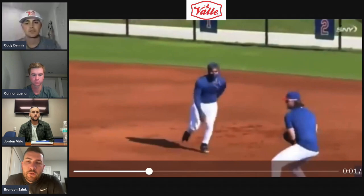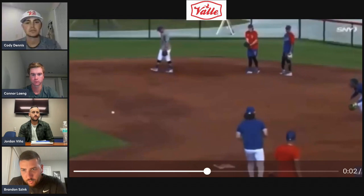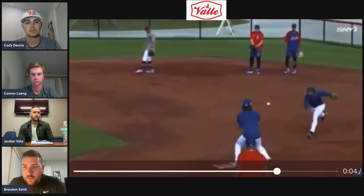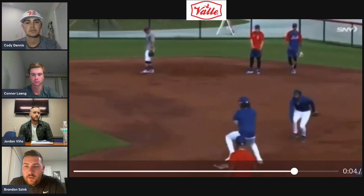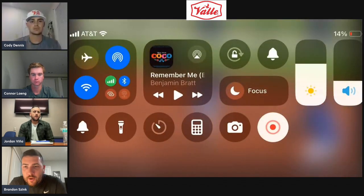Jordan, you guys talk about being directional with that left foot. I notice, like we're watching Lindor here, and it looks like his toes are going right into his glove. I know that's one thing that I've talked about. I don't know how you guys feel about that. It should happen naturally, right? But is that something you guys focus on too?